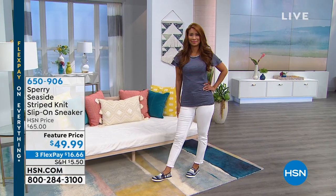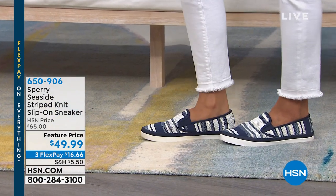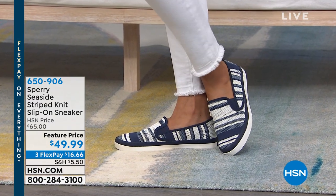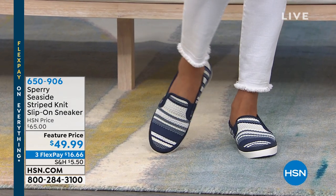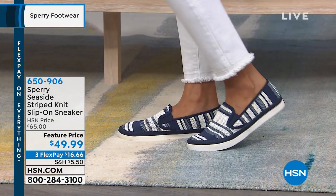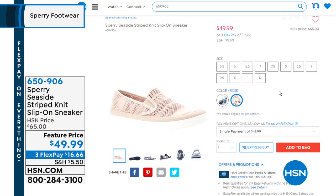And I'm gonna give you just a little sneak peek of something coming up in a few moments, just to give you a little tease, a little taste. So take a look at your screen. This is the Sperry Seaside Stripe Knit Slip-On Sneaker. It is totally slip-on and slip-off. We have it at under $50 and 3 interest-free credit card payments of $16.66. Gorgeous colors. I love this one that's navy and white and this beautiful knit fabrication. Great little gusset on that. Really simple, very classic. And then we also have it in a rose, so a little rosé all day.